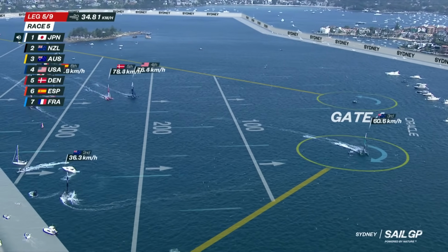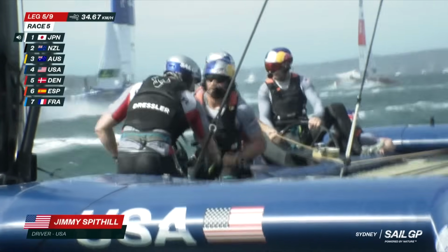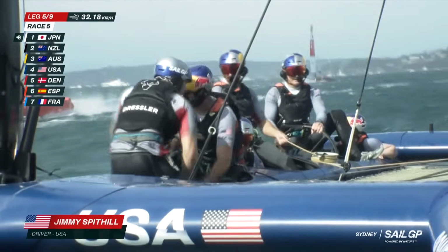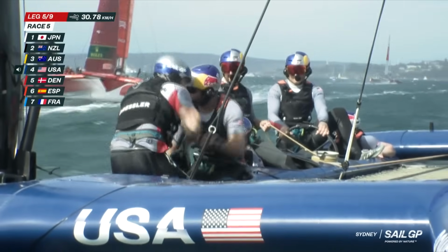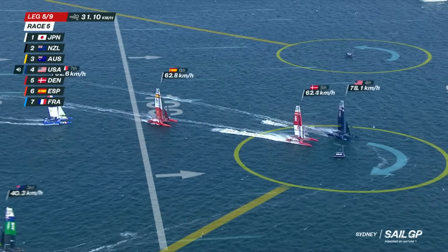Hold on to your hats. Well, that's right. It's all about the fine margins here. Japan can only stay ahead. Jimmy Spithill against Tom Slingsby. Can he get past Tom Slingsby and put him out of the final? It's tight at the back here.